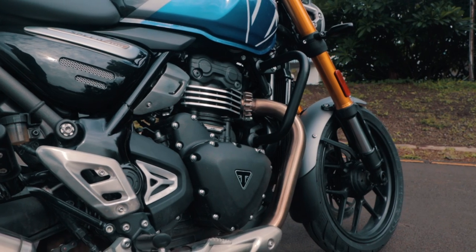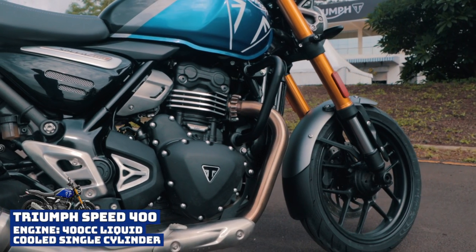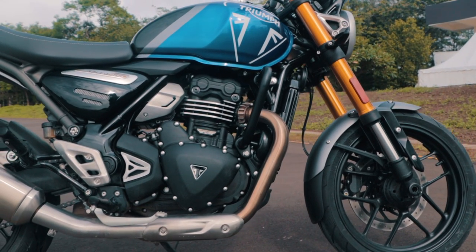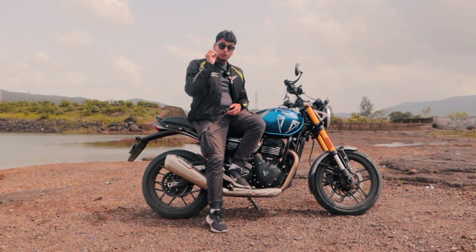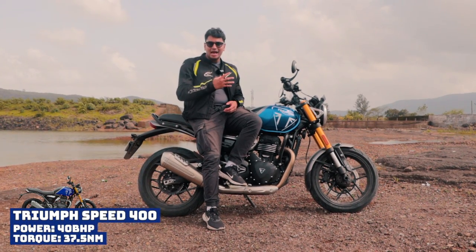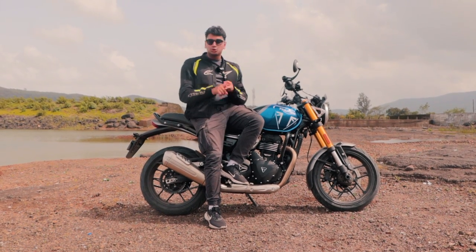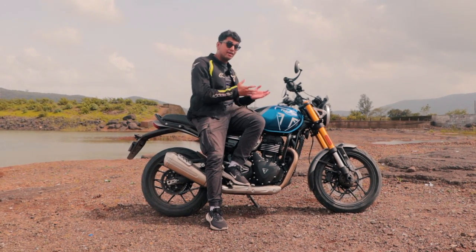This is a 400cc liquid-cooled single-cylinder engine, makes 40 HP and 37.5 Newton meters of torque, which is very healthy and very satisfying to ride when you're on the motorcycle. These guys have emphasized a lot on the torque curve of this motorcycle. After 3000 RPM, you basically have almost 80 to 90% of the torque available right then and there. That makes riding this motorcycle super easy, doing overtakes very easy, and maintaining high speeds also very easy.